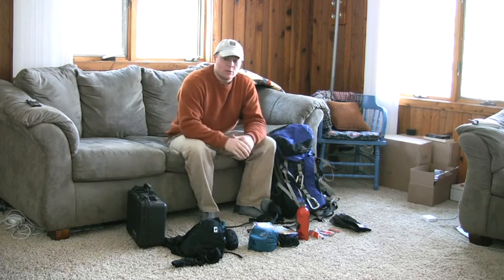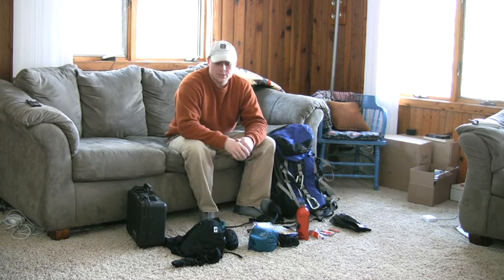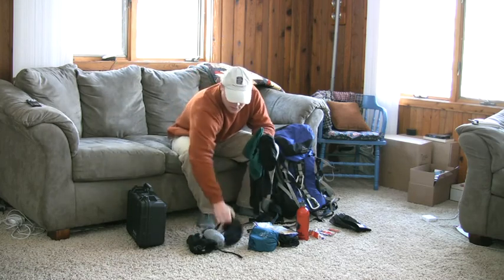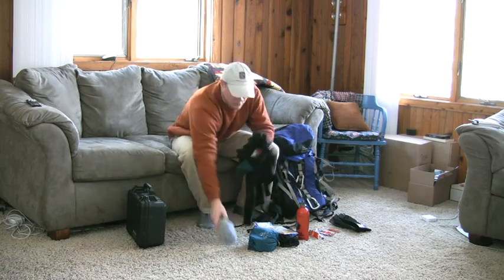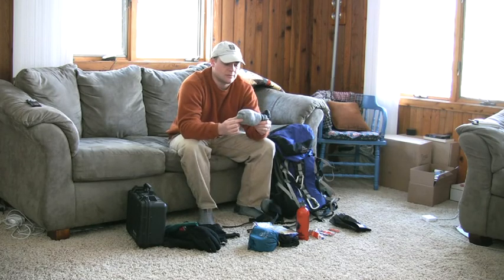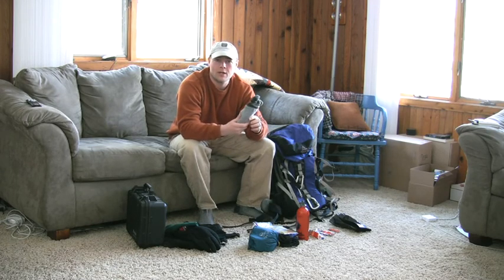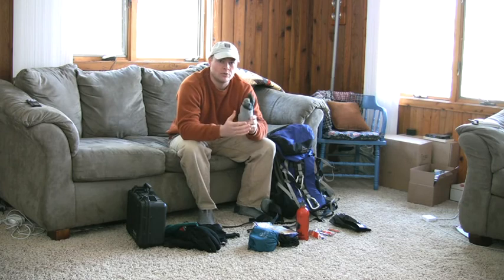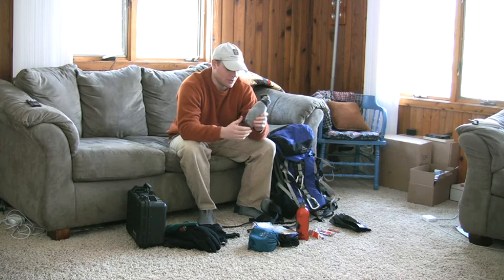I always bring with some extra clothes: a base layer, hat, gloves. And I always bring with an extra pair of wool socks. You can use these on your feet if your feet get wet, but I've also used them in the past to put on my hands if my gloves get wet for some reason. I can put these on as a backup pair of mittens to keep my hands warm. So it's always good to have an extra pair of wool socks with.